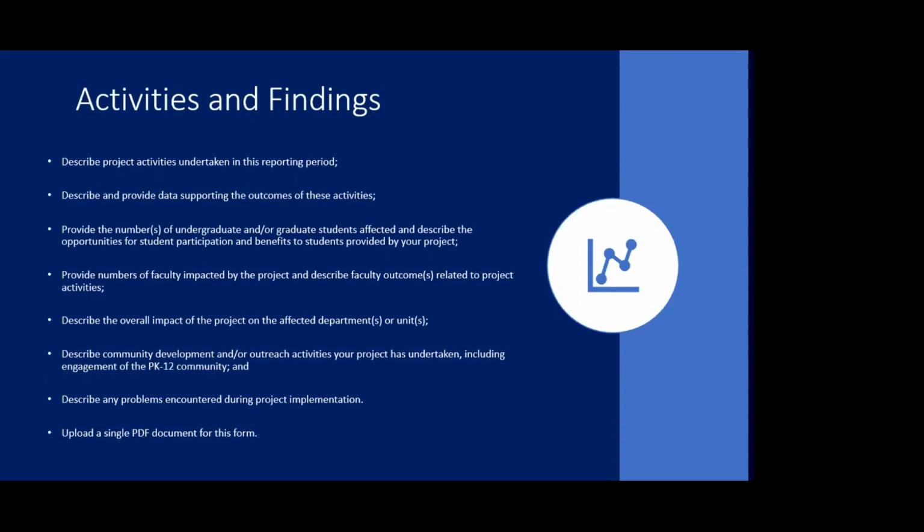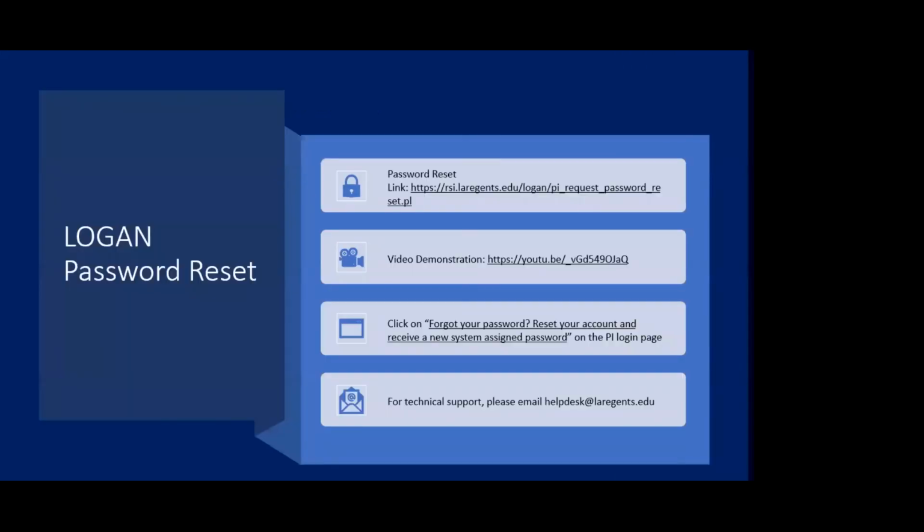So there will be times that you're going to find it necessary to reset your password here. These links are active here, and they're also on that first page where you go to log in. There's a password reset link that will send you an email. There's also a video demonstration, and this link is active too, that shows you exactly how to get your password reset. This link is on the PI login page.